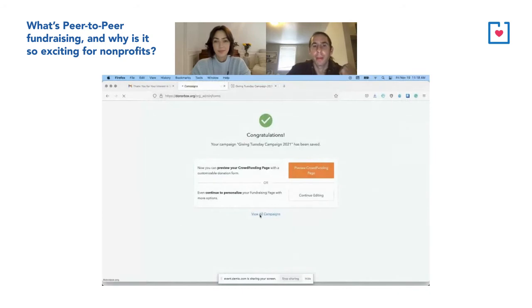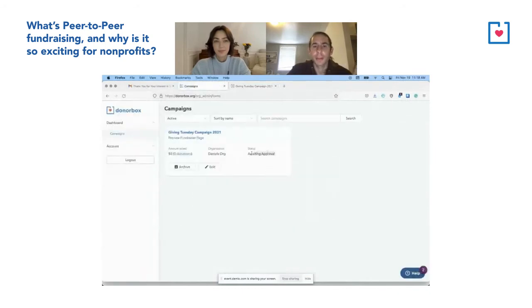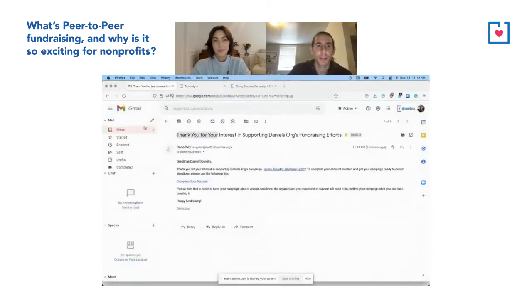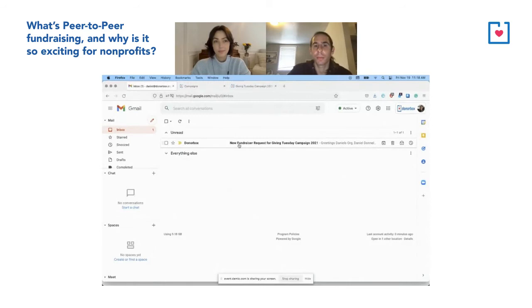Now, if we view all these campaigns, you'll notice the status, awaiting approval. This only happens when an individual fundraises on the organization's behalf. Awaiting approval means that you, as the organization, have full control over what campaigns are and are not approved. When someone requests to fundraise on your behalf, you as an organization will receive an email, new fundraiser request from Giving Tuesday campaign.